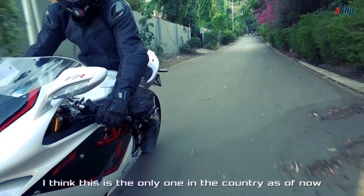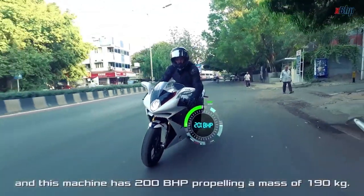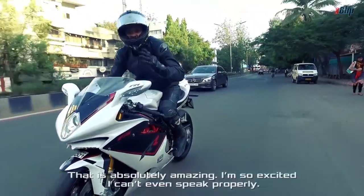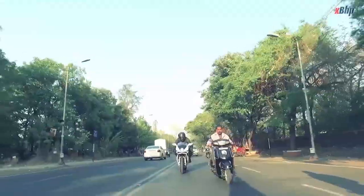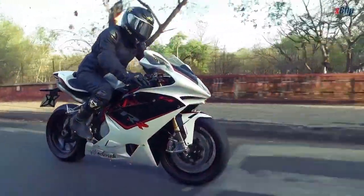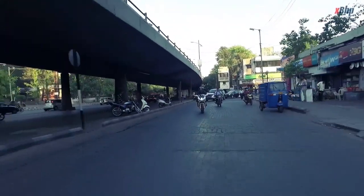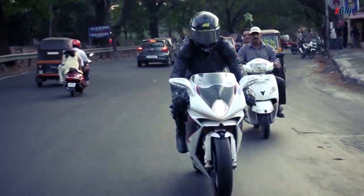I think this is the only one in the country as of now. And this machine has 200 bhp propelling a mass of 190 kgs. And that is absolutely amazing. And I am so excited that I can't even speak properly. The jaw-dropping combination of the stunning bodywork and the mechanics is a stroke of such brilliance that it is impossible to fault. It even left us a bit tongue-tied, but we managed.